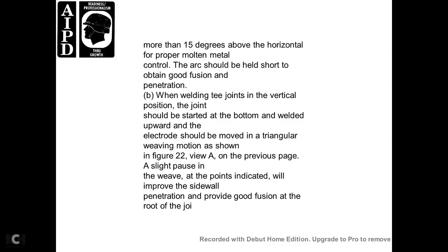T joints in the vertical position should be started at the bottom of the joint and welded upward, but the electrode should be moved in a triangular weave, the motion is shown in figure 22, view A on the previous page. A slight pause in the weave at the closure points indicated will improve the sidewall penetration and provide good fusion at the root of the joint.